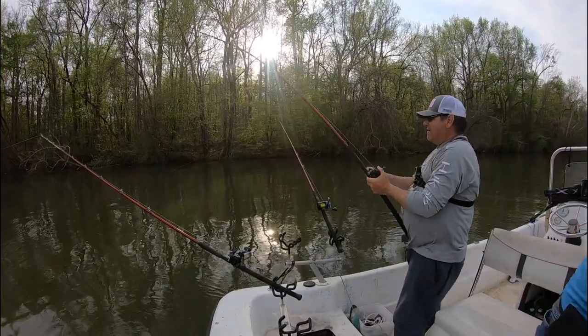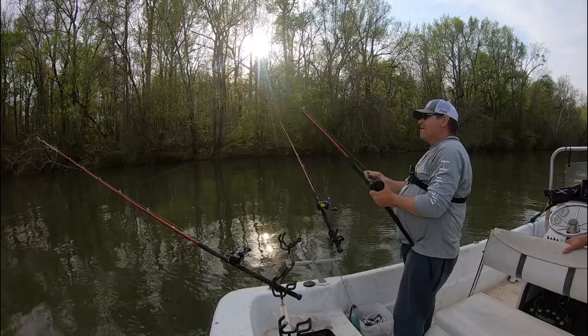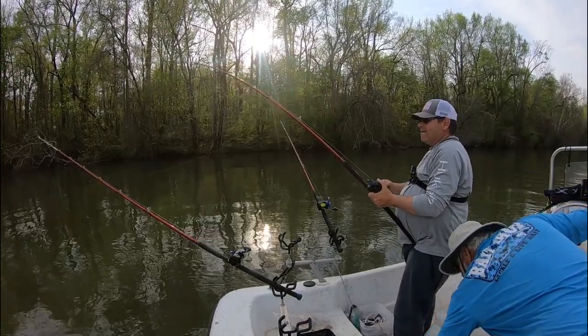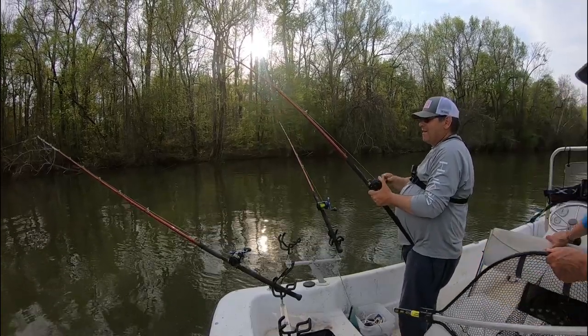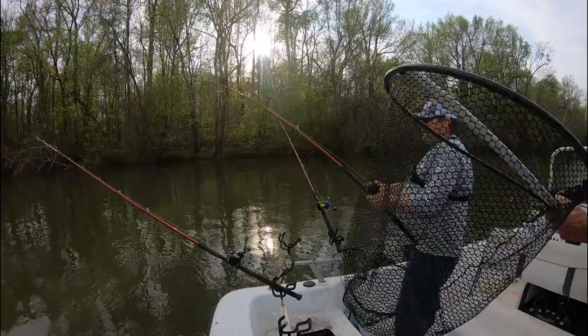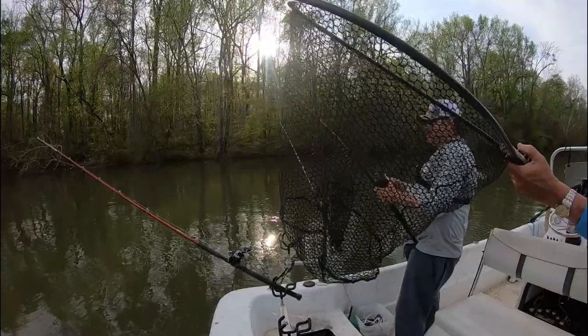Pull and drag. Where is your net? He had me swinging straight towards me right now. He had me on a log or something. I could feel it. Feel it on the line.